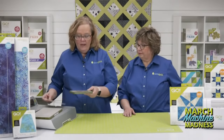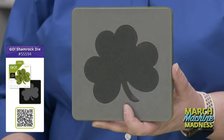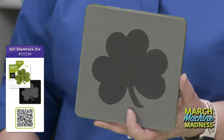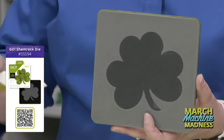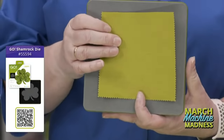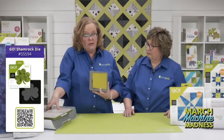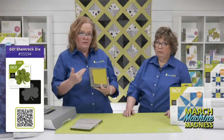So first of all, we have one of our brand new applique dies. This is the Go Shamrock, which is quickly becoming a fan favorite. Absolutely. And you want to make sure you get one today so that you can get it in time for St. Patrick's Day next week. Absolutely. All right. So all you have to do is iron on fusible, which we've done here, to the back of your fabric. Yep. And then you could put it over here, and we'll cut one here in just a second. Yep. Now, the thing you have to remember is you want to pre-fuse your fabric first before you run it through the cutter, so you don't have to trim it.